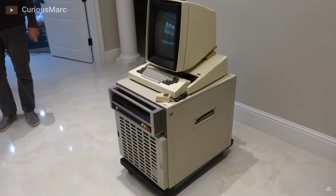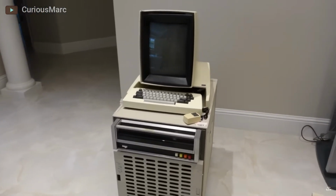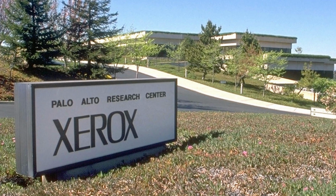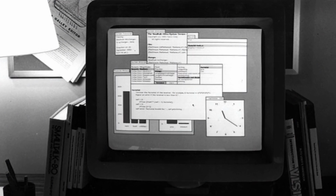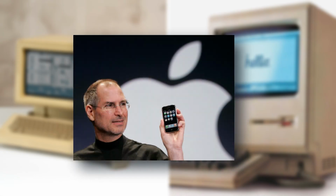Xerox was the first company to commercialize the graphical user interface, commonly referred to as a GUI, in the 1970s. Their Xerox Alto computer featured a desktop display with overlapping windows and a mouse for user input. Steve Jobs famously toured Xerox PARC and saw the Xerox Alto's GUI, which inspired him to implement it into Apple's products, beginning with the Lisa, then the Macintosh, and later the iPhone.